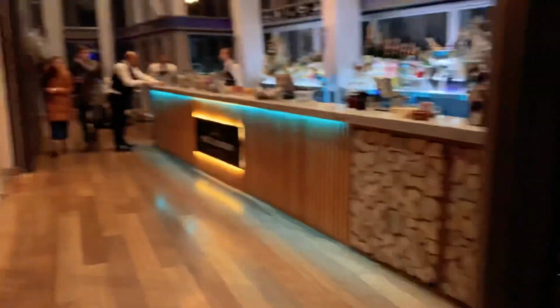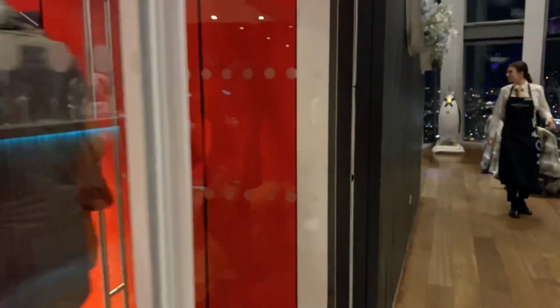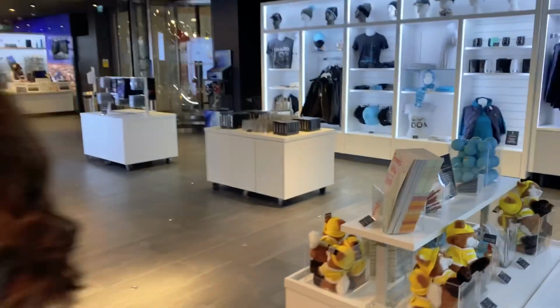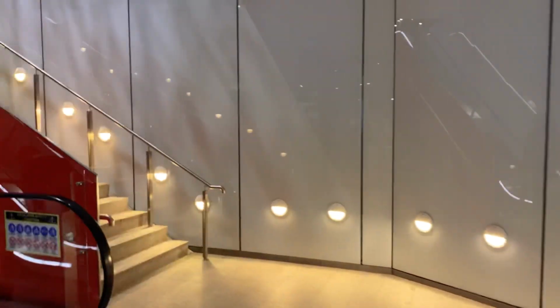All right, let's go downstairs, shall we? Comfy little seats right over there. All right, let me show you the exit. Let's go in front of the Shard. Yes. Thank you so much. So here's the gift shop. All right, now let's go outside and let's see the views of the Shard from the outside.